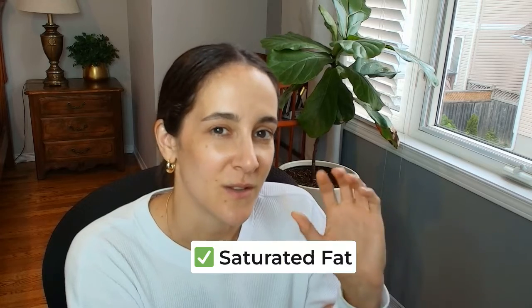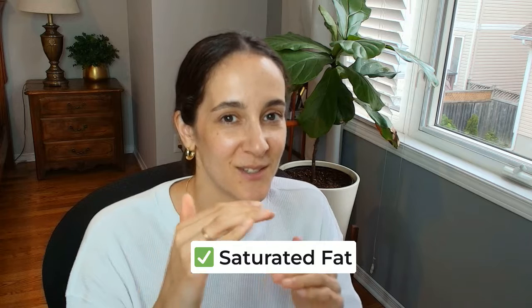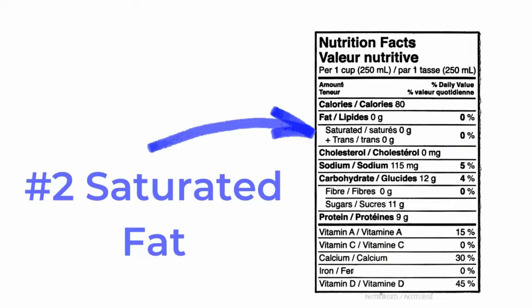Okay, so number 2 nutrient that I want you to consider is saturated fat. So let me put into context where to find that. It's under total fat. So you'll see that fat is bolded, and then under fat, there'll be saturated fat and trans fat, but they're indented in because they give you the total fat number and then they break it down into the different types of fat.